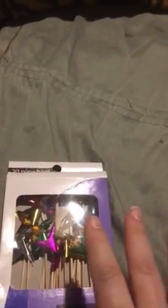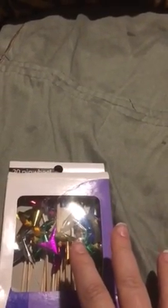But I did get two pair of blue jeans. They're Maurice's brand, and I don't know if Maurice's is a store that is anywhere other than Iowa. But they're like $70 jeans, so I got them for $7.